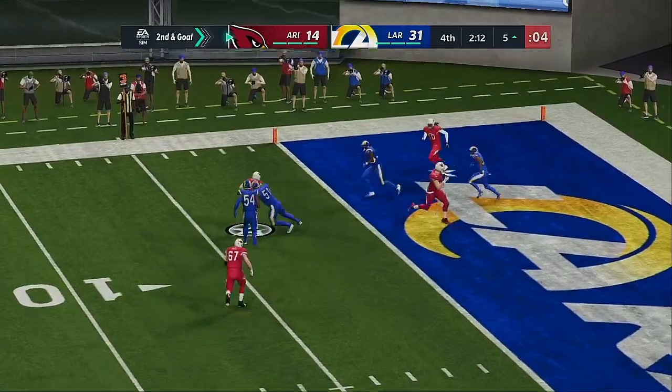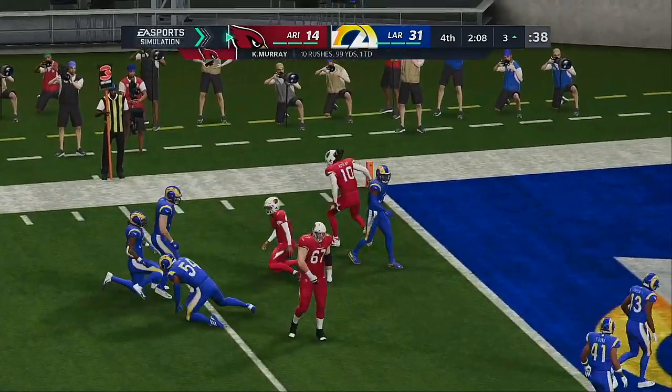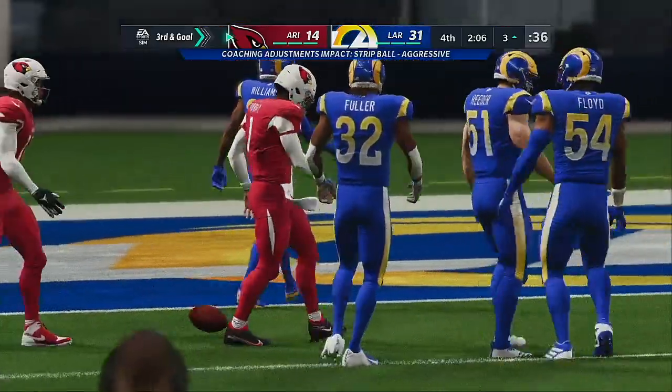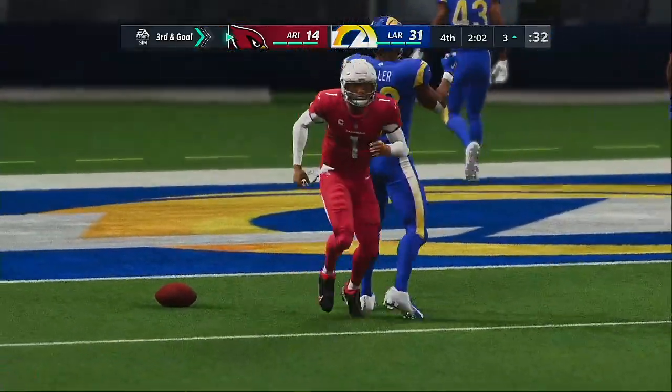Away to his left. He'll run it. And he was able to shed one tackle but could not get away from there. It's just a gain of a couple there on the scramble, and now it's third down.